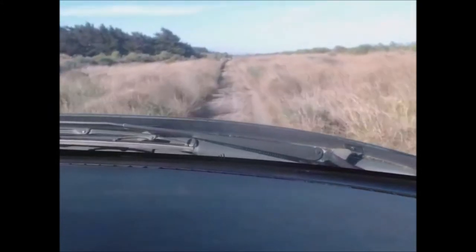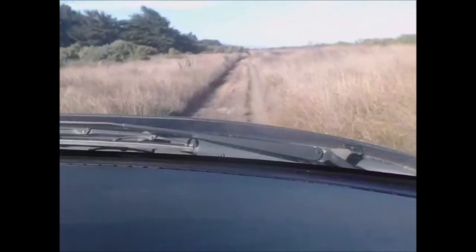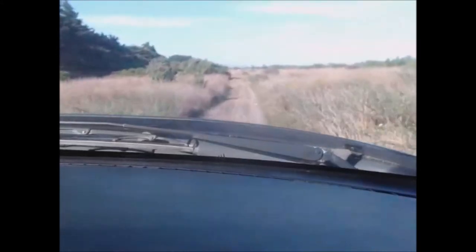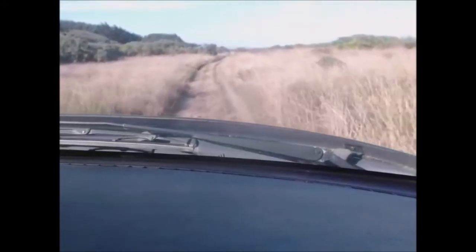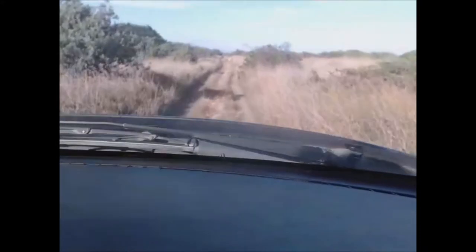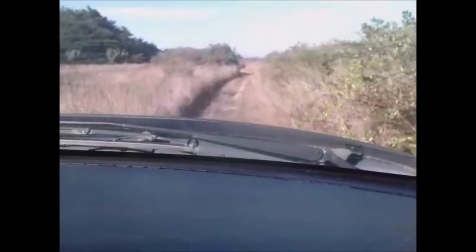So that high span, it didn't have to go too far. Maybe 300 or 400 meters, I suppose, on the track back there from Sims Road. Anybody coming the other way?